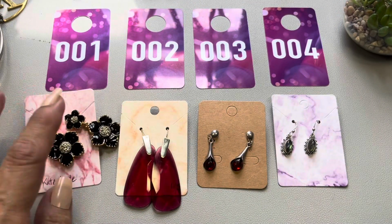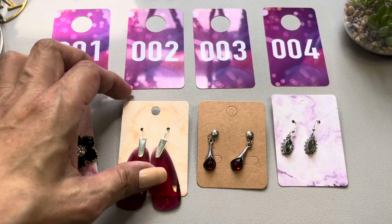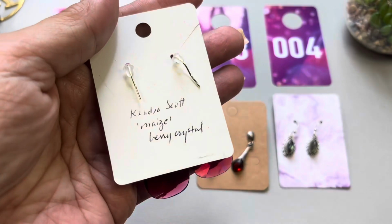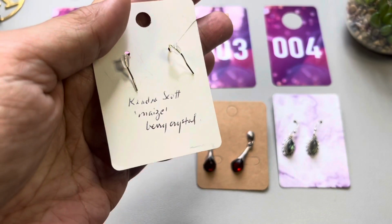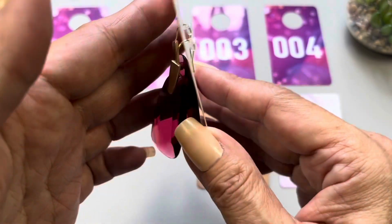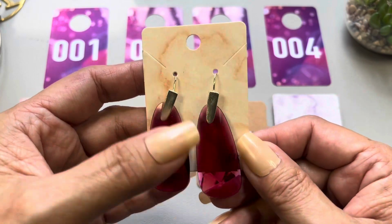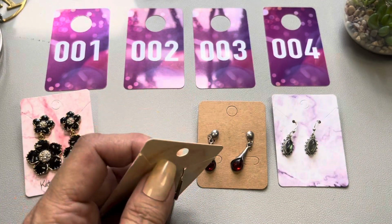Number 2, these are gorgeous. I love these. These are actually Kendra Scott. Number 2, Kendra Scott. They are glass. And I think I wrote, yeah, they are called Maze. And it's berry tone crystal. And these are on hook ear wires. And on the back of these, they do say KS for Kendra Scott. And this is number 2. And that's a gold tone setting.